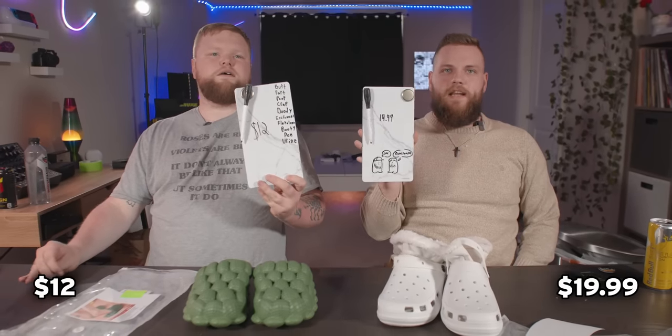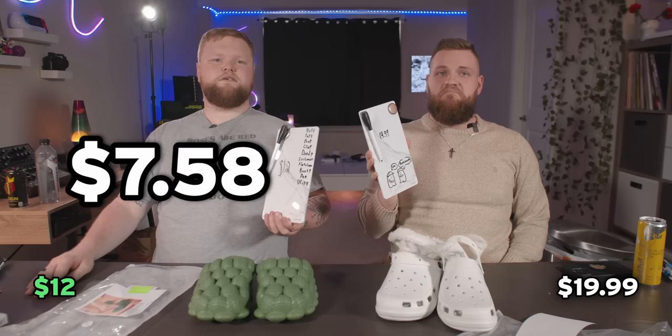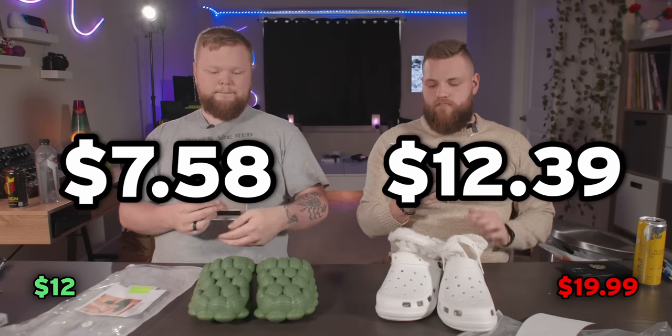Go ahead and write down your guess for how much your shoes cost. $19.99. $12. All right, well, Bren is significantly closer to what his shoe was at $7.58, and Jude's was $12.39, so that point goes to Bren and Bren only. Let's go.